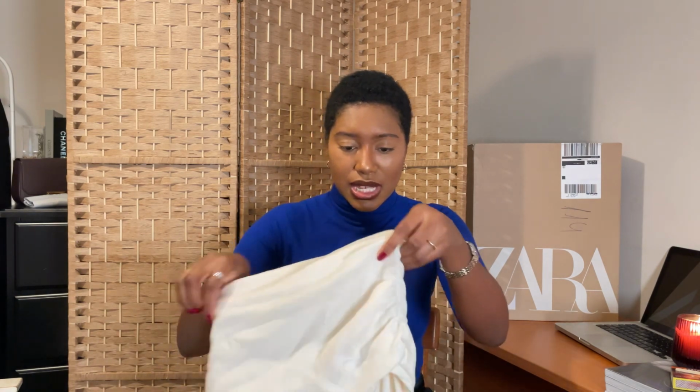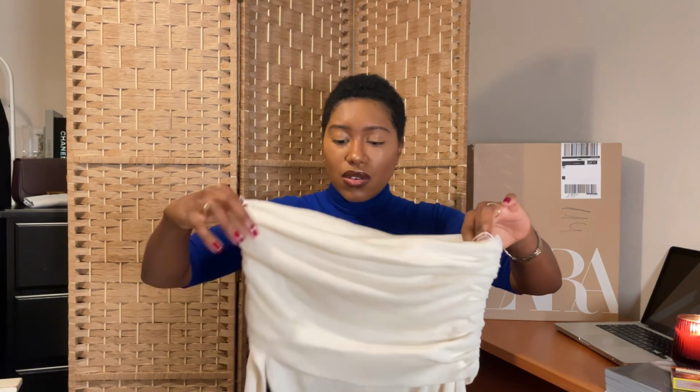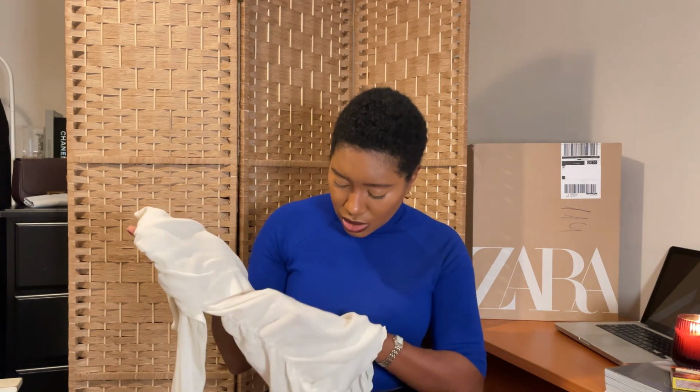I also picked it up in a cream color, which I'll show you. Now the cream, I haven't tried on yet. I will try it on, especially for you guys to be able to see. But against my skin tone, honestly, I'm looking at it now and I feel like it's going to be a little bit sheer. And I don't like that look, especially for a top like this, because I feel like it will end up looking quite cheap. And I want my clothes to look like they're of quality and they last. That is me right now when it comes to shopping. I don't want them to look cheap. That's not the vibe that we're going for.